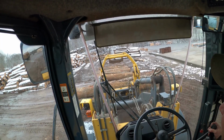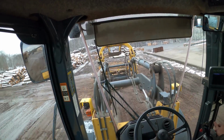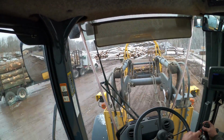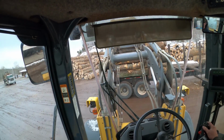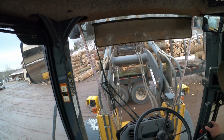Okay. That is nice, though. This is a nice ride now. She got him loaded up pretty good. He's got 12 footers on, so she had to load up quite a few logs to get 12 footers. So this ain't a good comparison.